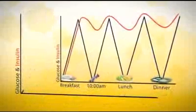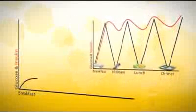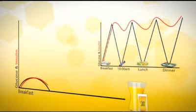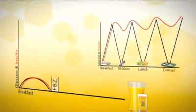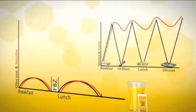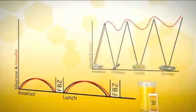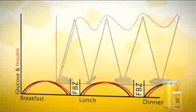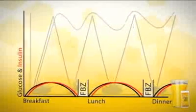This is where BIOS Life Slim comes in. Taking BIOS Life Slim before a meal allows for a controlled release of glucose, and in turn, less insulin is needed. This slows the rate glucose is released into the body, which reduces the amount of insulin the body needs. When this happens, our insulin and glucose levels drop together, and our bodies enter a fat-burning zone. Our body can finally burn the fat stored in our fat cells.